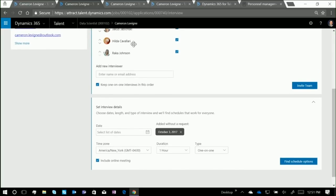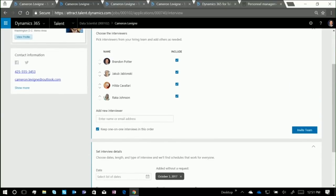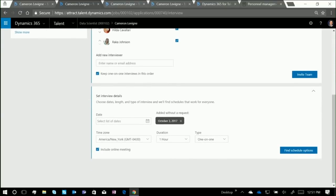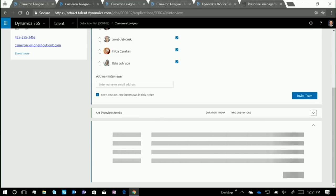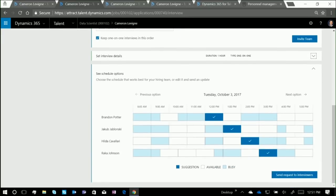I've also told the system to keep the interviewers in order because I want these interviews to take place in a specific order. You can see that I could move them up and down if I wanted to do so. And we're going to go ahead and find the schedule. So with integration with Office 365 Exchange, we actually reach out to the 4 interviewers, look into their calendars, and are able to see their free/busy time. So you can see the light blue sections, their calendars are already booked. But because we told the system the order we wanted the interviews to take place, and to keep them in that order, it's automatically found a schedule that works for them.